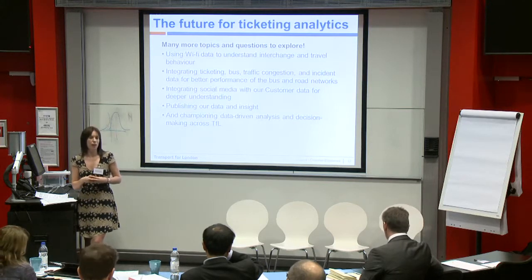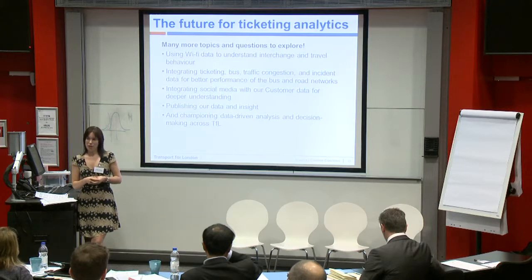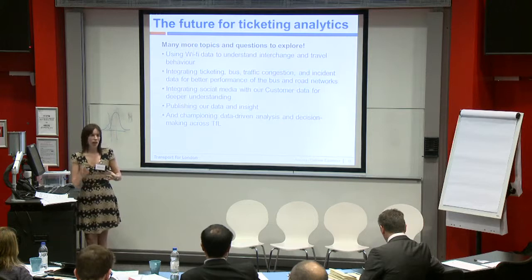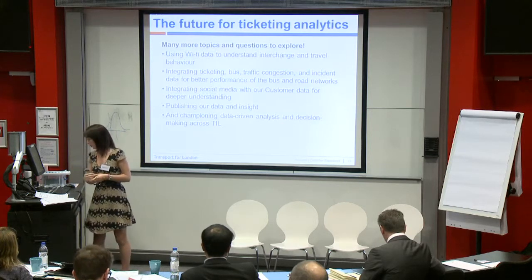And then we're also encouraging the use of our data across TfL, and that's a big part of my role, to go across TfL, understand the business questions they've got, and to work out if and how our data can help.